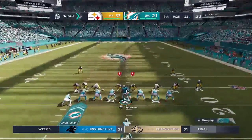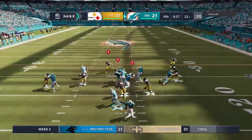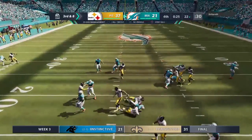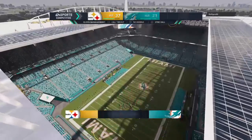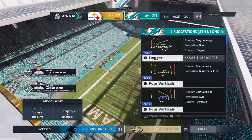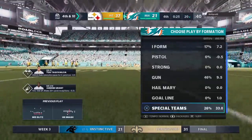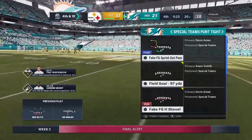So the failure to connect on 2nd down leaves them staring up here at a 3rd and 8. Tua going to hand this one to Breida. And he got blown up on that play. Back at the 20. Now the Steelers use the first of their 3 timeouts. It's just their first. They've got 2 more to use here in the final stages.